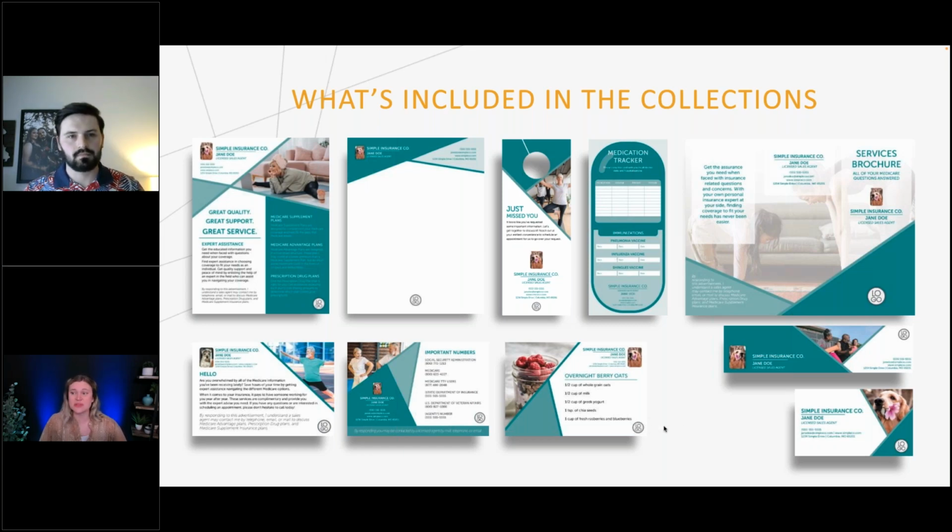But yeah, they have plenty of stuff. They've had the door hanger for years, the trifold brochure. But this is just one example of one of the lines that we have, one of the collections. Everything that you see in here, you get in all of the collections, so you get it with whatever design. I was going to highlight a couple of the pieces on here.